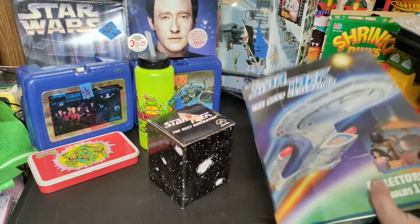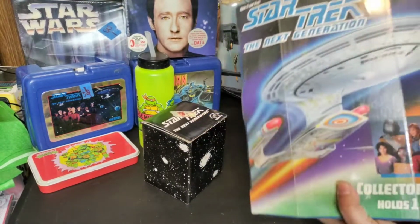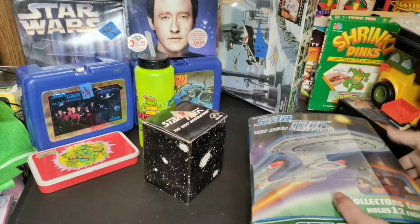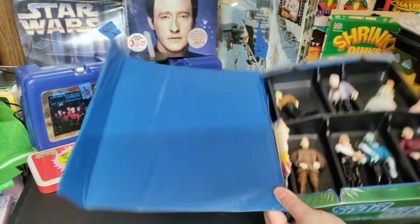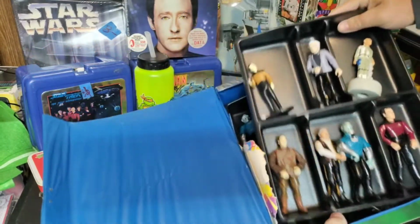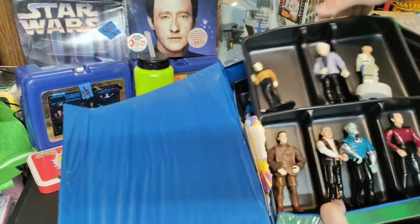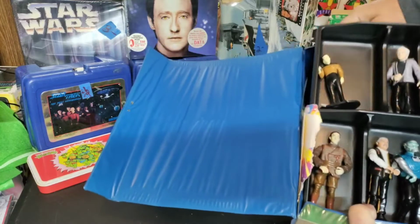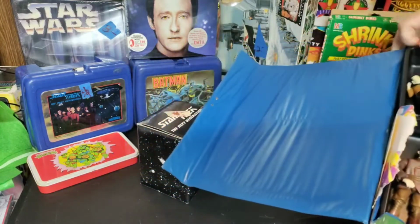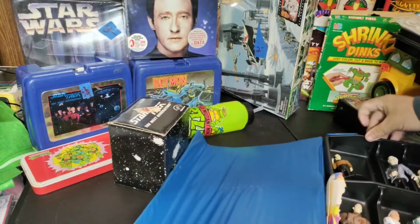For $2, I got this Star Trek collector's case. And there are different figures in there. I knew none of this stuff was too valuable, but for $2, why not? It'd probably be worth around, I don't know, 30 or 40 altogether here.